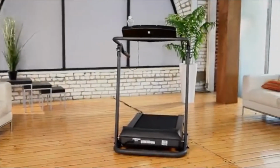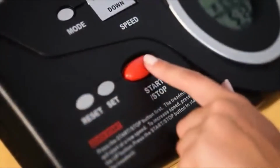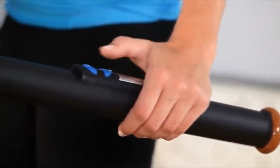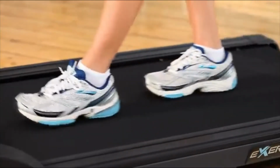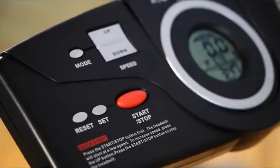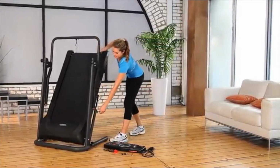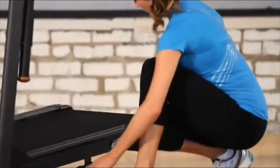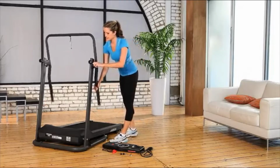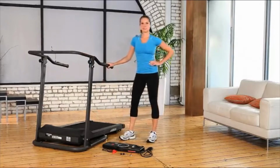Introducing the Exerpeutic TF1000 Fitness Walking Electric Treadmill from Paradigm Health and Wellness. We know you want to get started on your healthy and fit lifestyle right away, so our Exerpeutic Fitness Walking Electric Treadmill comes virtually assembled right out of the box. Simply attach the LCD computer monitor panel and you're ready to get started. Treadmill fitness walking has been proven to be an effective way to get fit. Here's what you can expect from the Exerpeutic Fitness Walking Electric Treadmill.